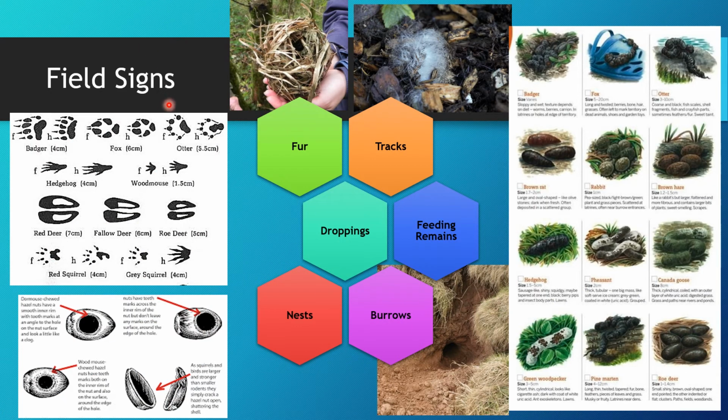And finally, field signs. So there are 6 main types of field signs used to identify whether mammals have been present in an area. These can include tufts of fur, such as this rabbit fur over here, nests, such as abandoned hazel dormouse nests here, burrows, like badger setts or foxholes, as well as rabbit and squirrel digging sites. Feeding remains are trickier to identify, such as nut nibblings or carvings by hazel dormice as well.